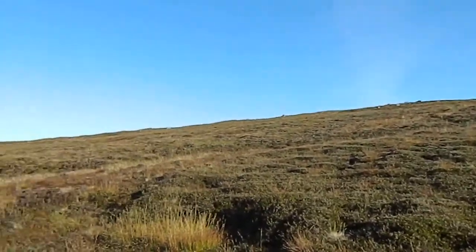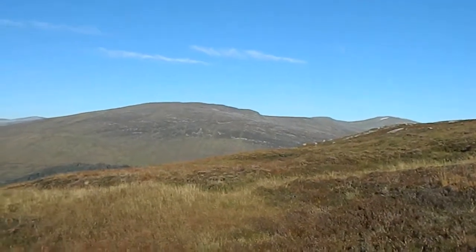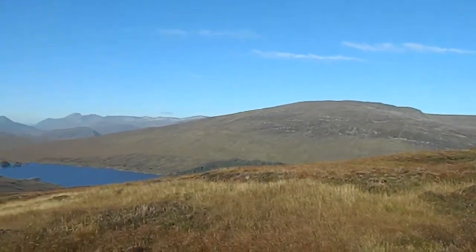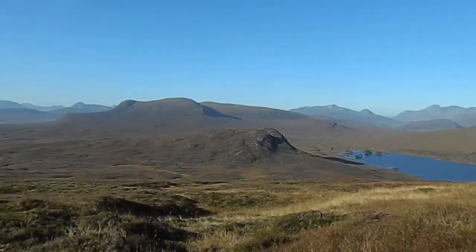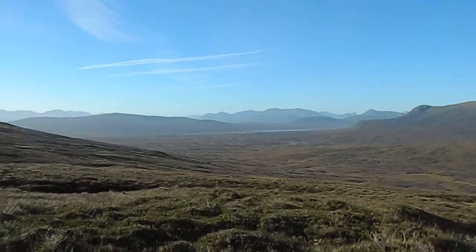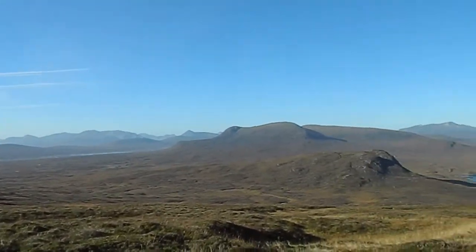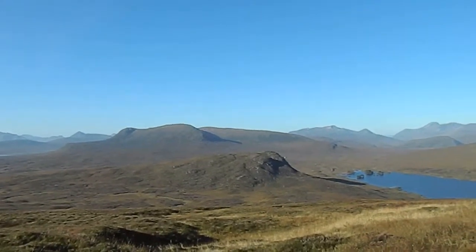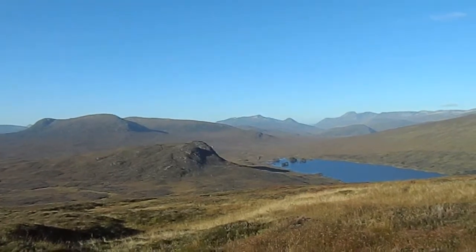I'm now panning round to show you the view over Loch Ossian. There's Beinn na Lap. There's Loch Ossian. And that's looking back the way I've come. Looking over towards Rannoch Moor. Astounding views. And what brilliant weather today. I can even see the station just in the distance there.